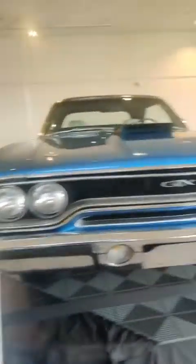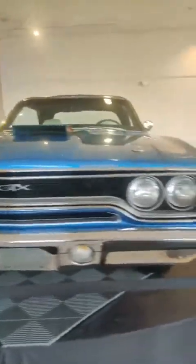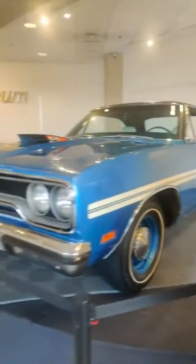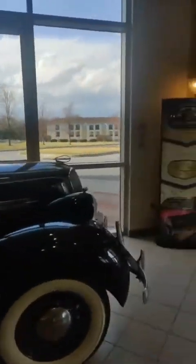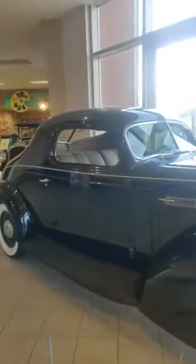'70 Plymouth. There we go. We got about 25 minutes. So you have 3 floors to the museum, so we got a lot to cover. I will take you around to see some of these beautiful cars. Look at this one here. It's amazing right here. I did get a stable signal now. I got on their Wi-Fi, so here's a 36 Studebaker. Beautiful car there, huh? Look at that.